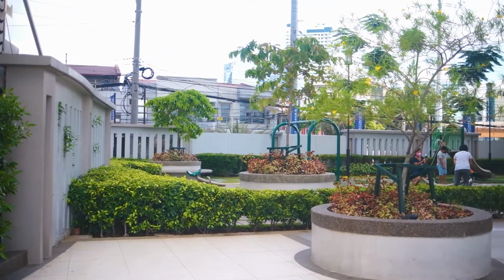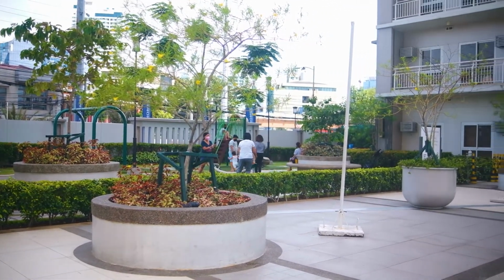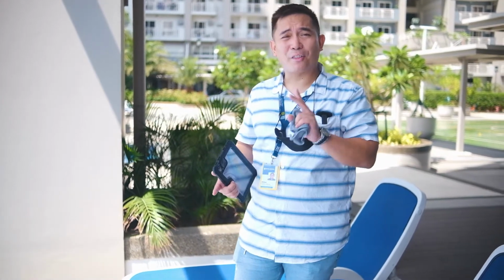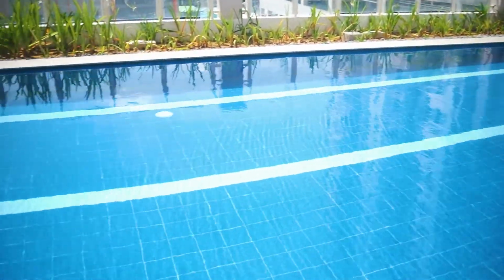Okay, so this is now the kids area or the playground. Of course, nandito rin sa Lumiere Residences. Okay, so now this is the lap pool. This is the third swimming pool dito sa Lumiere. And it is located here at the North Tower.